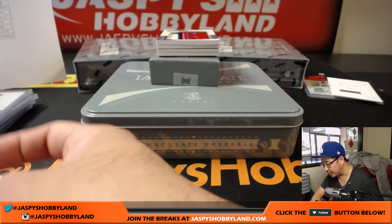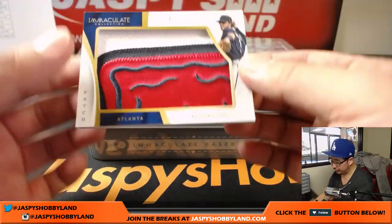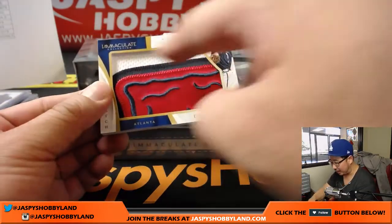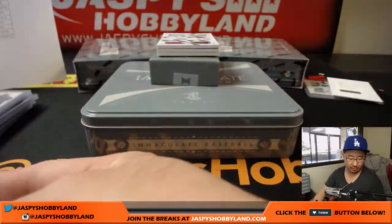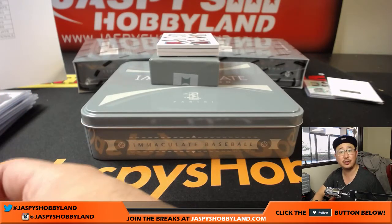And look at this patch. Nice. 2 out of 8, Dansby Swanson. What part is it? Oh, is that the tomahawk? That might be the tomahawk right there, on the Braves logo. That's nice. 2 out of 8 for the Braves. Peter Souza with that one.